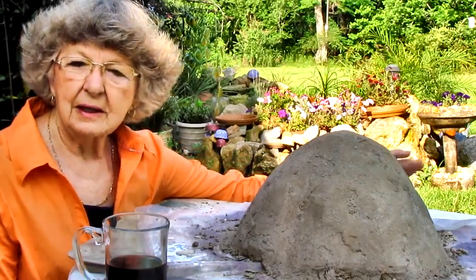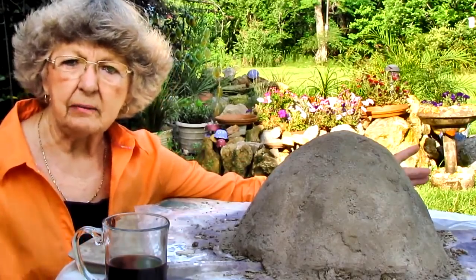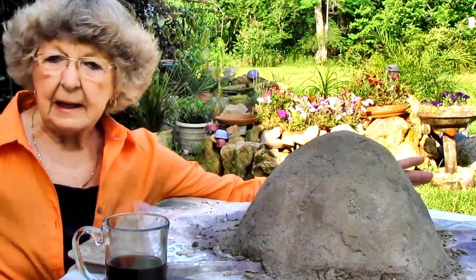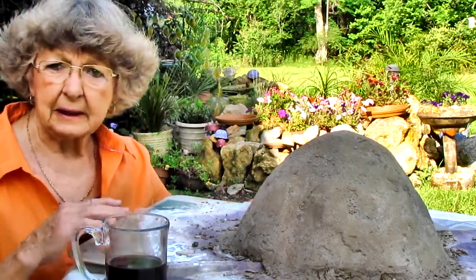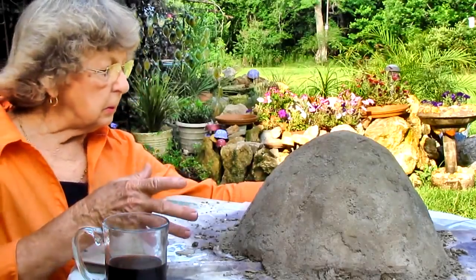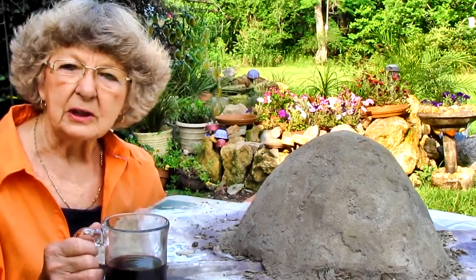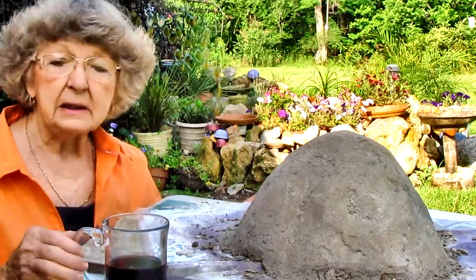Good morning. It's a beautiful morning, not raining. It has been raining every day for a month. And maybe today it won't rain. I had to get in out of the rain the other day, but I'm out here again trying to get this project finished so I can put it together and show y'all how beautiful it's gonna be. Let's get on with it, because I need to get started.